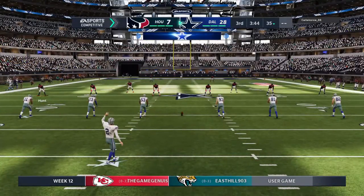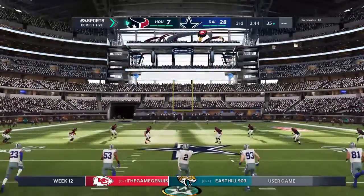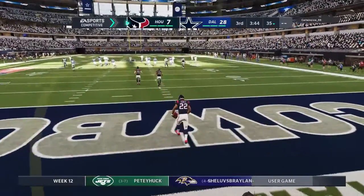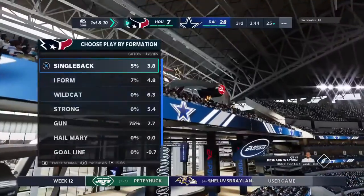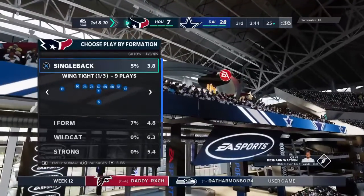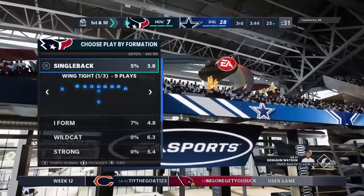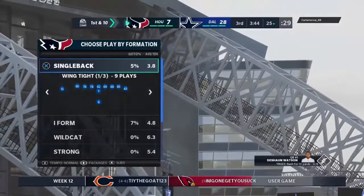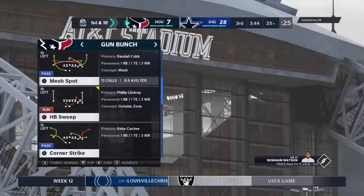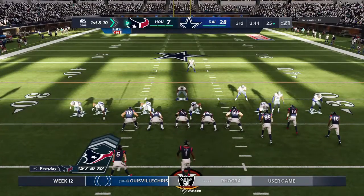Greg Zuerlein to kick off for Dallas. Now after the touchdown, it's Zuerlein. He'll kick it away. Taken about 7 yards deep, and this will not be returned. It'll come out to the 25. Their own 25-yard line. The Texans offense ready to go here for their next drive.